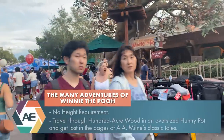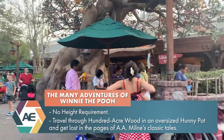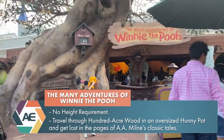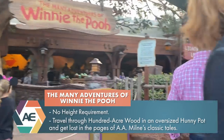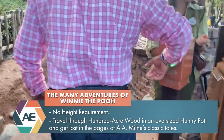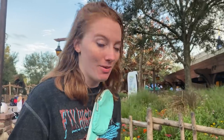This is a classic dark Disney ride all about Winnie the Pooh and his friends and adventures that he goes on. The standby wait time right now is 45 minutes, so this Lightning Lane is going to help us a little bit. Now, if you watched our Best Day Ever Magic Kingdom video, Winnie the Pooh was the tricky one that we almost didn't get at the end of the night.